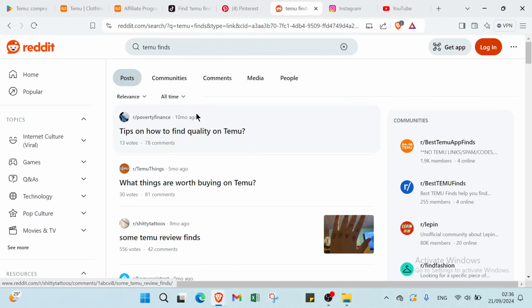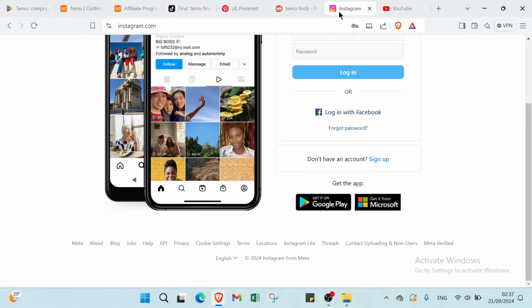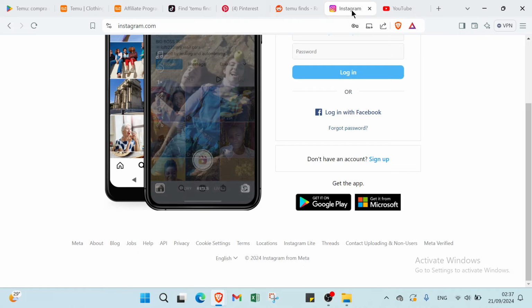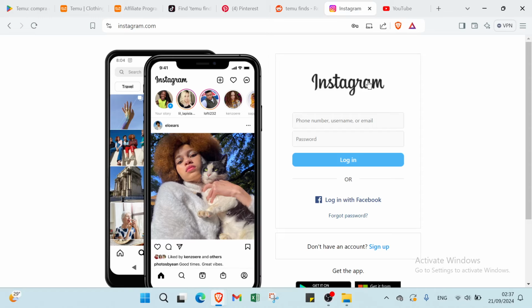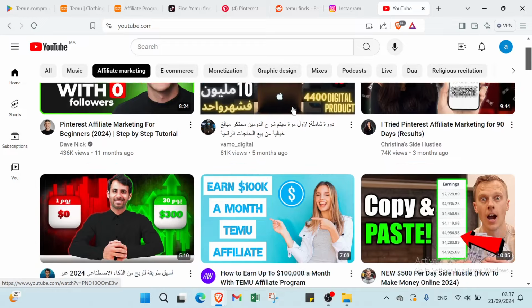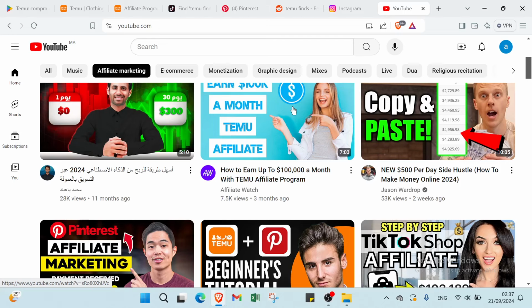Then this is how it works with Reddit, and let's move on to Instagram and YouTube. So to earn money on Temu with Instagram and YouTube, you can just start creating engaging content that showcases popular products. On Instagram, post catchy photos or reels featuring Temu items and include your affiliate link in your bio. Then on YouTube, you can create unboxing videos, reviews or tutorials, plus put your affiliate link in the video description. Use relevant hashtags and keywords to boost visibility.